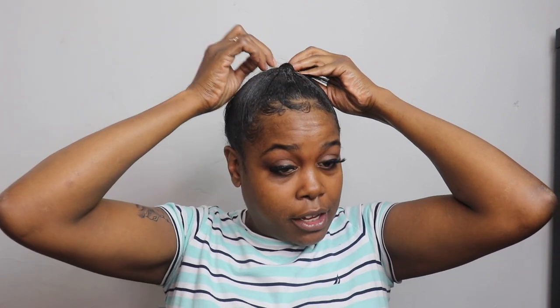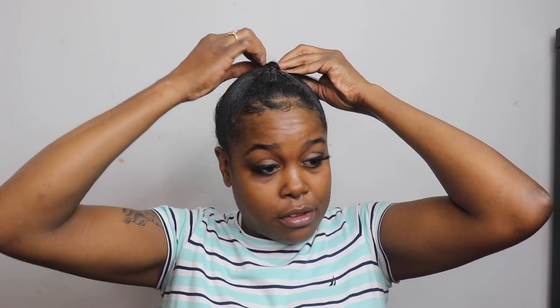Yo, this is the same little pattern from the other day. This is just the little leave out that I had out. So what I was thinking to do, my honeys, was bring this leave out up, wrap it around this little pony, snap this pony down, and I got some bobby pins. That's it. Same ones I used to put that ponytail headband on.